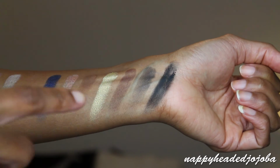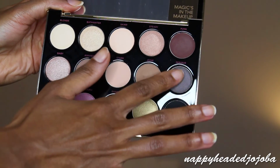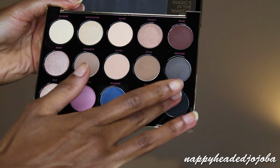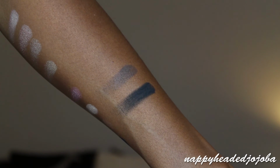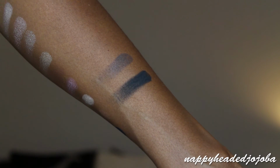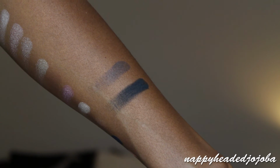So what I'll do is I'll re-swatch Serious and Blackout on another part of my arm where it's a bit smoother. Once again, we're gonna re-swatch Serious, which is pretty smooth, and then Blackout, which is even smoother. Blackout really feels great. And I'm gonna swatch them right here. Serious and Blackout. I think these two would make a really dope smoky eye if you're into that kind of thing.